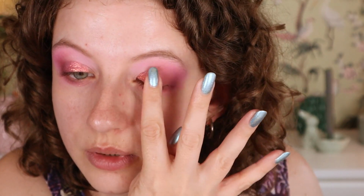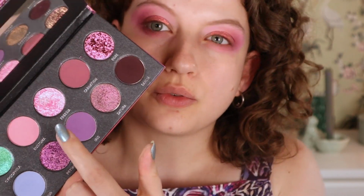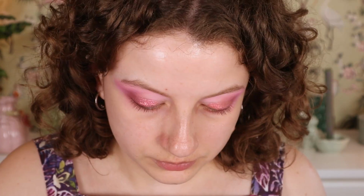Now of course I have to match the other side where I picked up a little bit more, blending the edge. Kind of feeling like I need a little bit more of that red in the outer corner, but first I want to do the inner corner shimmer, and I'm thinking I want to go in with Freesia over here. So this is also a bit of a flaky shade. It's a bit more cool toned. Do I want to do that? Yeah, I'm gonna do it. I'm gonna just go in.